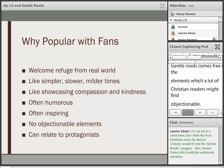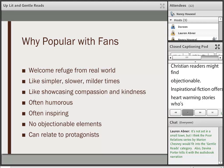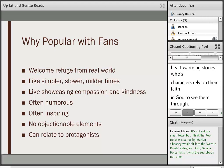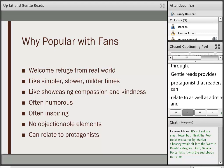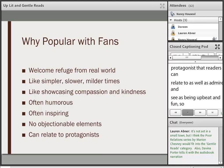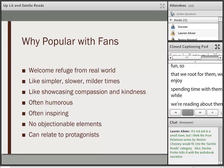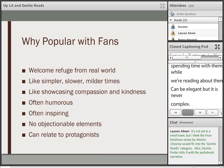Inspirational fiction offers heartwarming stories whose characters rely on their faith in God to see them through. Gentle reads provide protagonists that readers can relate to as well as admire, and see as being upbeat and fun, so that we root for them. We enjoy spending time with them while we're reading about them. Prose can be elegant, but it's never complex. The works are about closure and about satisfactory resolutions.